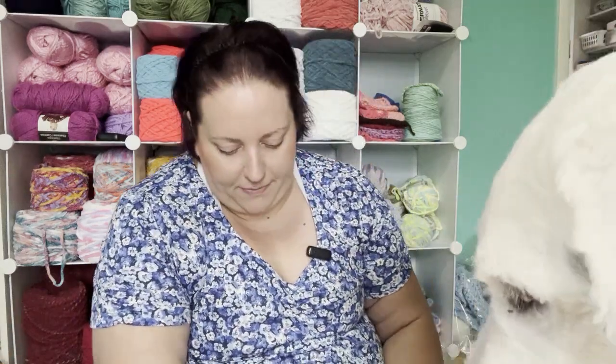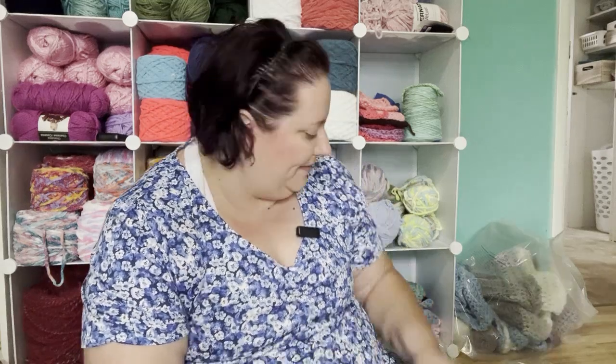Then the rest I'm actually not even going to pull out just because it's a bit of a tangled mess. So I will set that aside and deal with it later.